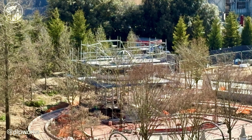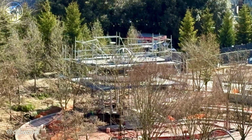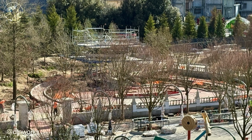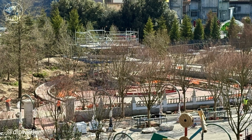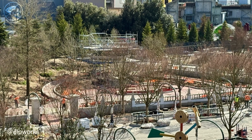Gazebo garden construction progress in Adventure Way. Scaffolding is currently being installed around the gazebo in the English Garden, marking a new phase in its construction. The groundwork and surrounding walls in this area are almost completed, bringing the project closer to its final look.